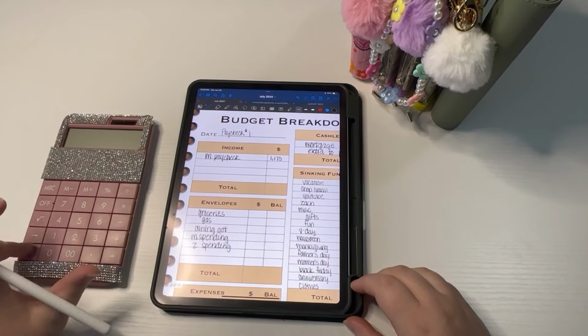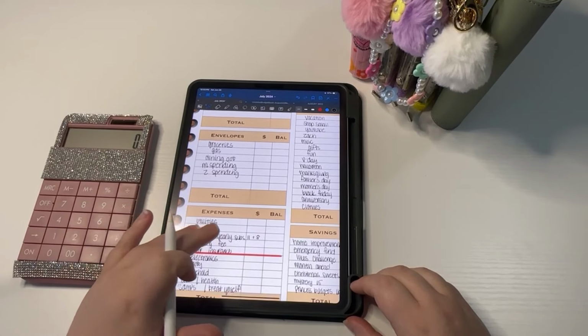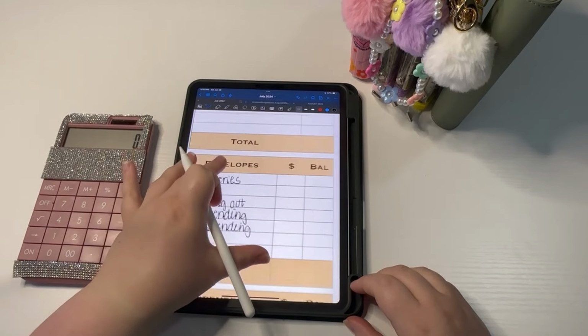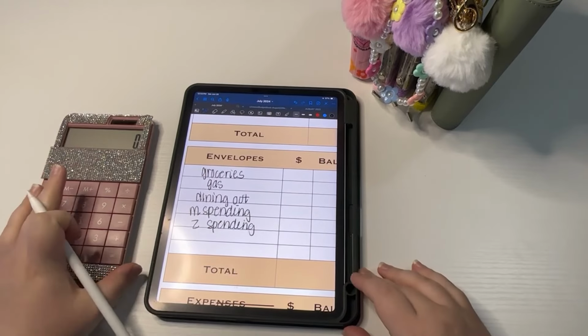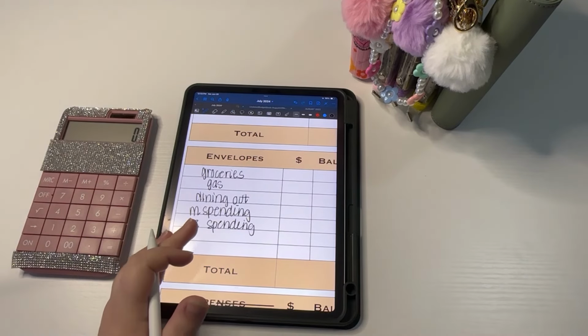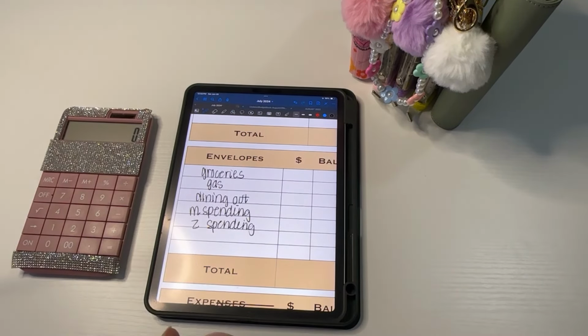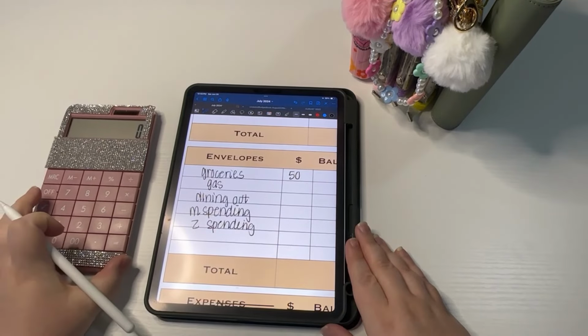All right, so then I think I'd like to go into envelopes here. So these are our daily expense envelopes. Not that I get groceries and gas every day, but it's our weekly expenses. So groceries, we're actually pretty well stocked on groceries right now. The only thing I'm gonna need to get more of is fresh fruits and veggies. So I'm gonna go ahead and put $50 aside for groceries this week.